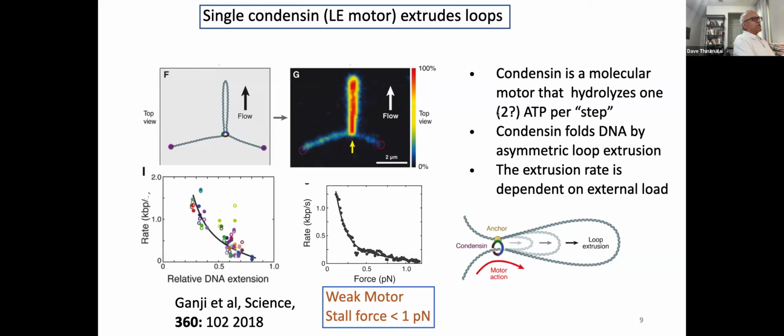The assumption is that because of the architecture of condensin, possibly 2 ATP molecules are consumed for every step, every time the loop is extruded. As the cartoon showed, the folding of the DNA, the extrusion of the loop, occurs by an asymmetric process. By doing a bunch of experiments, they could measure the rate of extrusion of this loop as a function of extension, which was then translated into force.